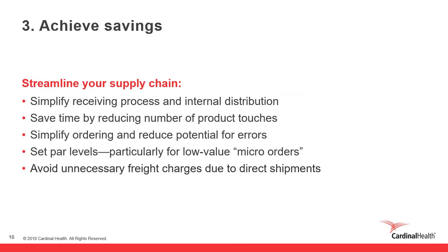There's also an opportunity to establish better PAR levels. These PAR levels and aggregation of these direct orders could also create the potential for some bulk buy savings. And lastly, and maybe most importantly, is the opportunity to reduce freight charges on these direct shipments. Many of these shipments come in overnight or second day air, and these expenses can really add up.